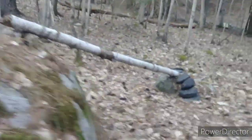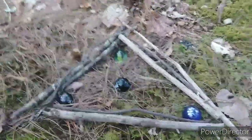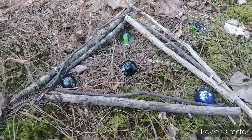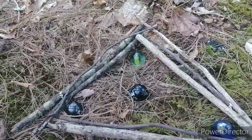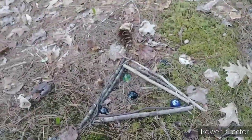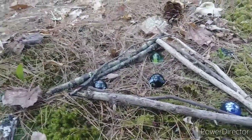Okay, so I've taken the marbles and I have arranged them like this. I've got one in each corner of my little triangle here, which is the same thing I did last year. Except before I was using just the 3, one in each corner. I'm going to do this just to kind of see if it gets rearranged or if they just completely get taken, and we'll see what we see. I took a couple of pictures just so I can kind of know if something slightly moved, but we'll see.